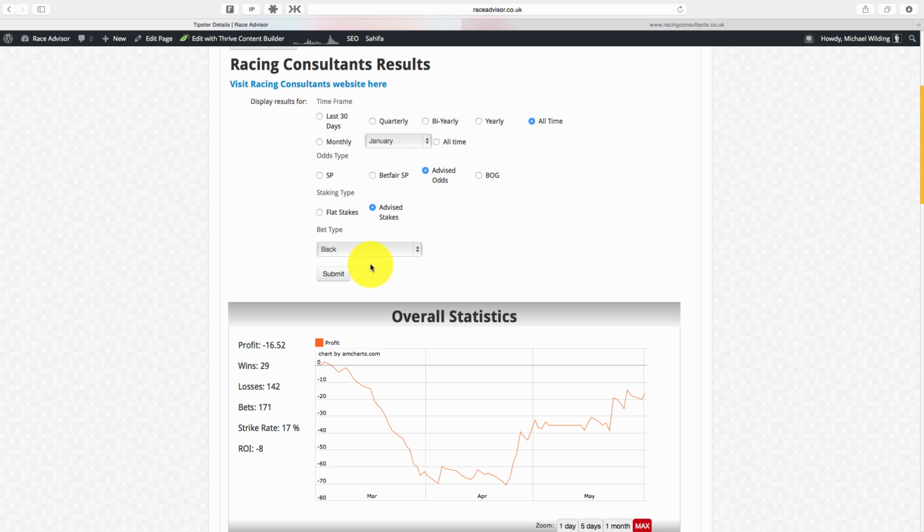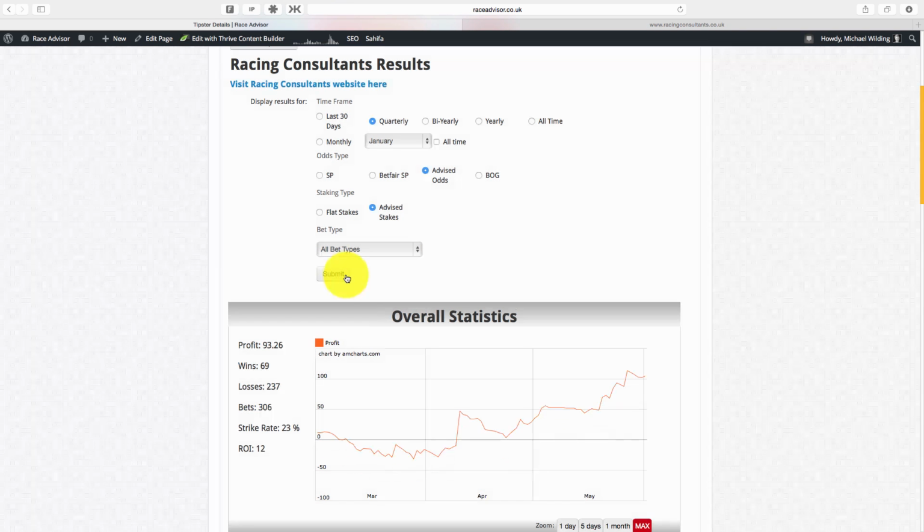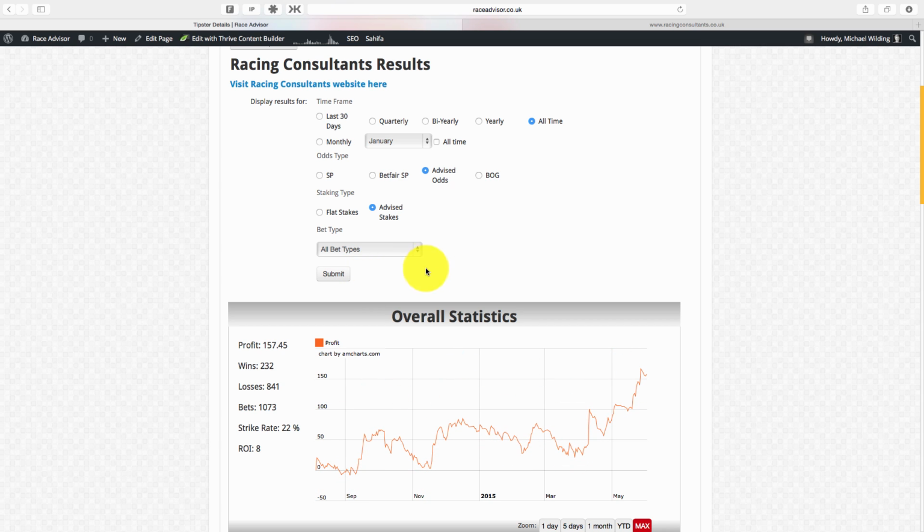But since we've been proofing them, oh, and this is just the back bets. Sorry, this is just the back bets. Let me go back to the quarter there. All bet types over the last quarter. There you go, 93 units profit. Even over that downswing in the last quarter, it's made 93 units profit. I apologize, I only had back bets selected, and we can see now that the cause of that downswing was the back bets during that quarter. But the other bets buoyed this up. So it's been profitable in the last 30 days. It's been profitable over the last quarter, and we can then see it's also been profitable since we began proofing. So overall, this service looks to be strong.